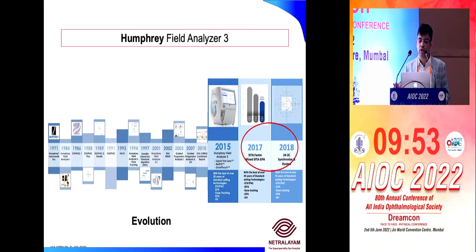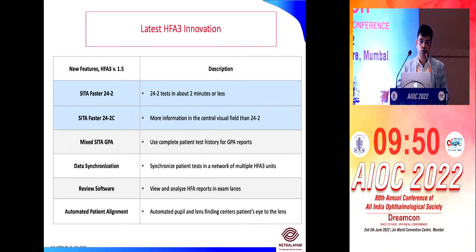My first presentation is on advancing clinical efficacy in perimetry, SITA-Faster and SITA-Faster 24-2C. So basically, Humphrey visual field definitely has been a part of our glaucoma practice, and no doubt it is the most popular visual field analyzer. And they have also evolved a lot over time. After Humphrey visual field 3 HFA came, a lot of newer software was introduced. In 2017, they came up with the SITA-Faster algorithm, and in 2018, they came with the 24-2C program. So we'll be highlighting these two programs and how they have been useful and how we can incorporate them in our current glaucoma practice.